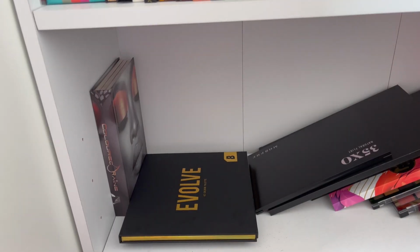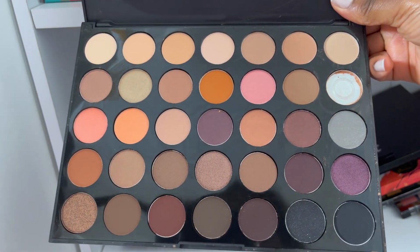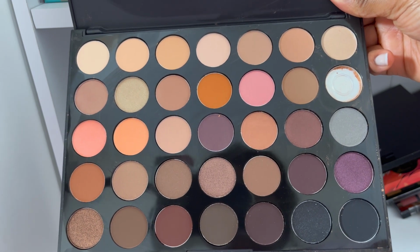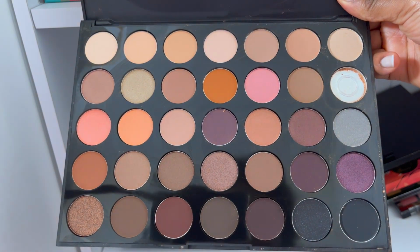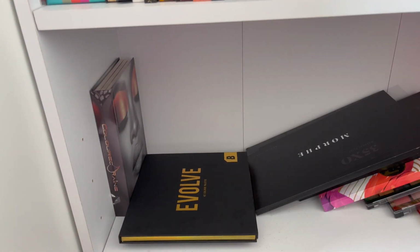Okay, so this one is the 35W Warm It Up, and it did come broken. Like one shadow came broken, but I love the cool tone colors. I love that it has a black, all the good stuff, all the things that I like in a palette. I have it in this one, so I'm going to keep this one. At the end of Morphe palettes.